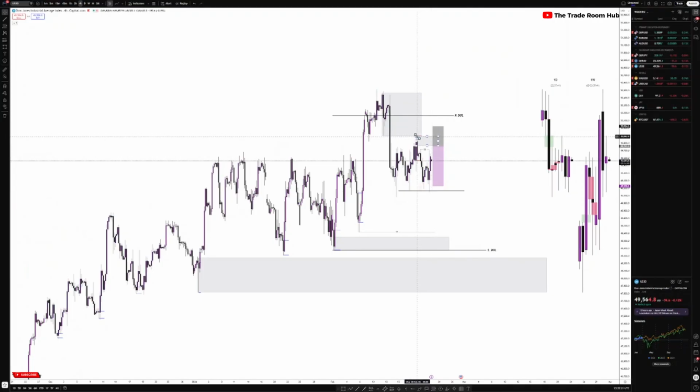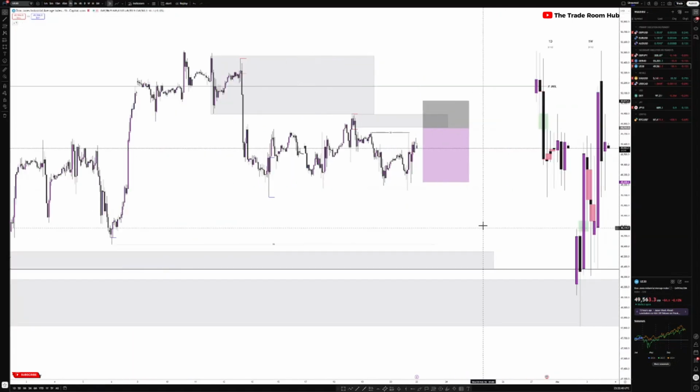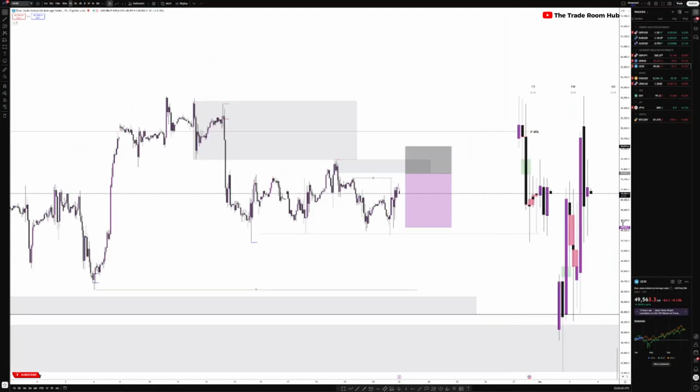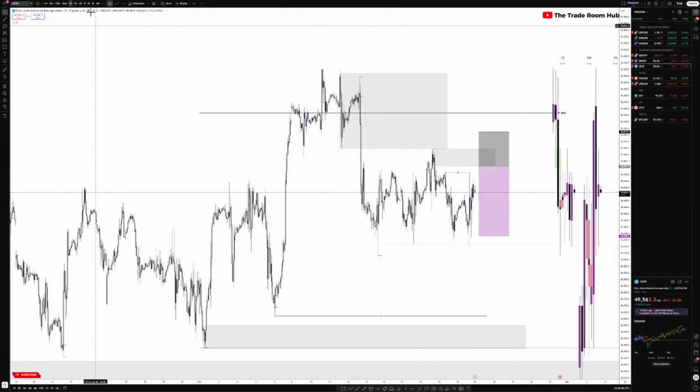I actually place a limit order here, but there are some trades you can't just place a limit order on. You have to wait for lower time frame confirmation. It's not just going to make sense, to be honest. So I had to use a lower time frame, waiting for price to come to this other block before I sell into this POI.